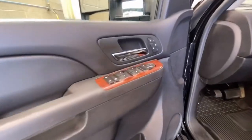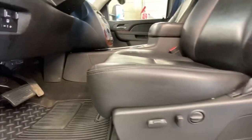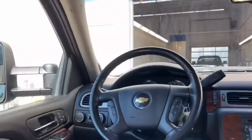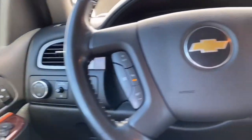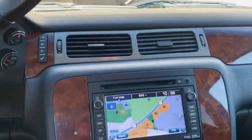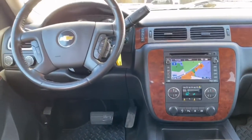In the front, you've got power locks, windows, mirrors, and heated seats on the door, as well as memory seating, four-wheel drive selector there, and headlights, as well as a trailer brake controller, power seat with lumbar, and sunroof. On the steering wheel, you have your cruise control, voice activation, hands-free, and volume controls, OnStar, sunroof controls on the roof and the mirror, navigation, dual zone climate.